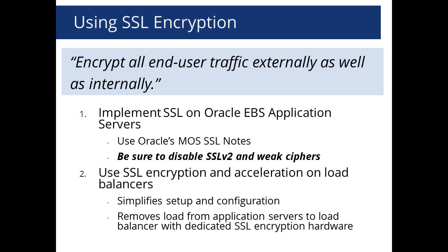And so the application server has to be enabled with SSL. Oracle has a couple of notes, and they fully support SSL. So you basically just use My Oracle Support notes and enable SSL. Unfortunately, SSL is kind of difficult to implement because it does require certificates, and you have to create a certificate request, get that information back, configure it in, and things like that. So it's not the easiest implementation. It's very doable, but it does take a number of steps.